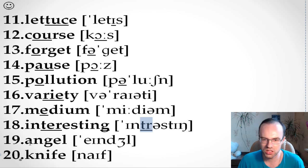Look, it isn't "angel" or "angel". No, it's angel. Okay. So next, it isn't "knife". It's knife. So we don't pronounce K if there is the letter N after it. So knife, like "no".